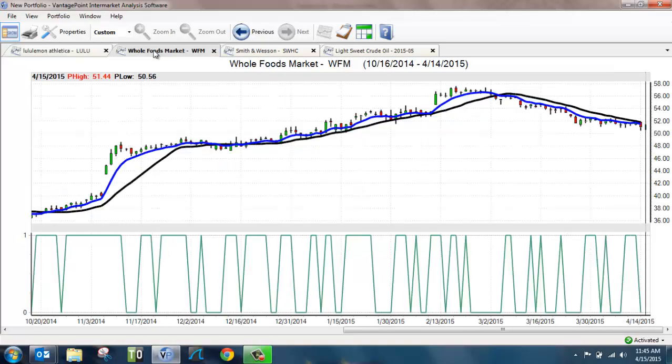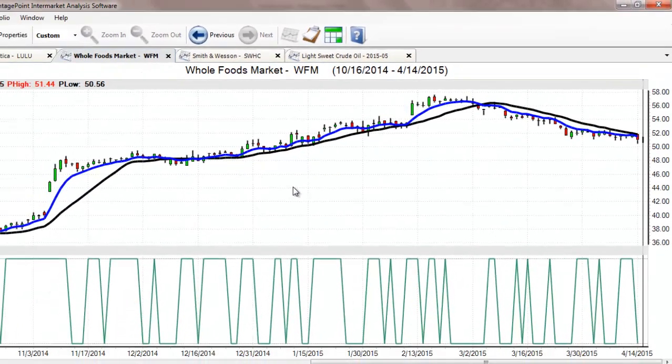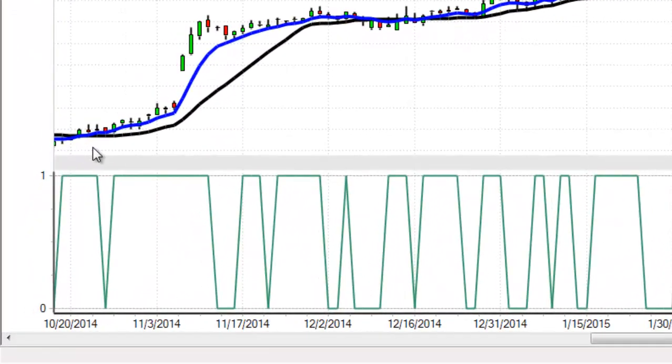If we look over here at Whole Foods, this is a much longer time period. This goes back to October of 2014. Now, trend forecasting gives you the ability to find these opportunities early, like over here on the left where that blue line crosses above that black line. VantagePoint's indicating that this trend is expected to start going up.